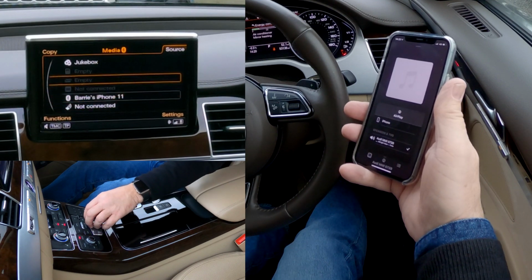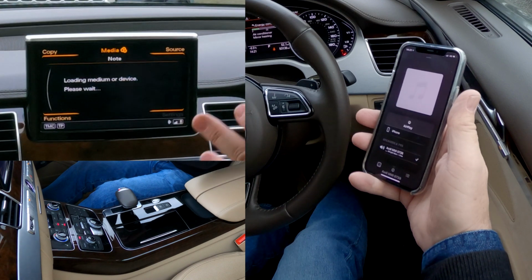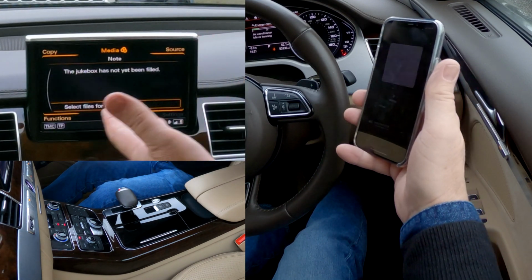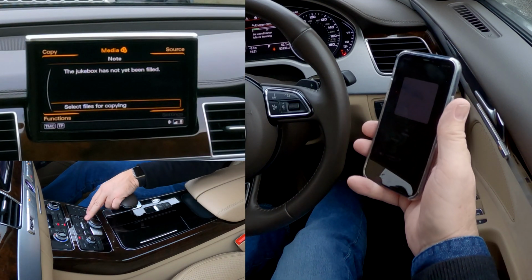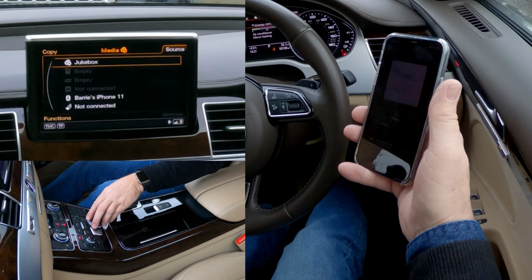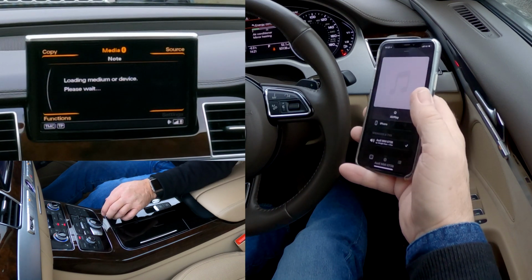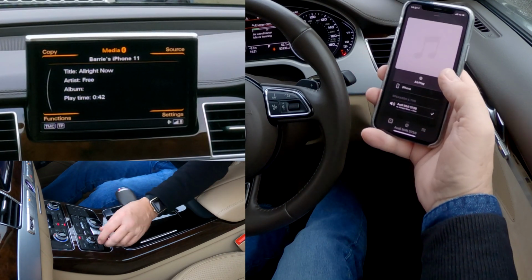It may not necessarily go straight on to your mobile. You may have to do a little bit more work, but as I say, so you've come onto media, it's on jukebox. So we want source, click source, wind this down to Barry's iPhone 11, click that. It's playing All Right Now, which is that one, turn it up.